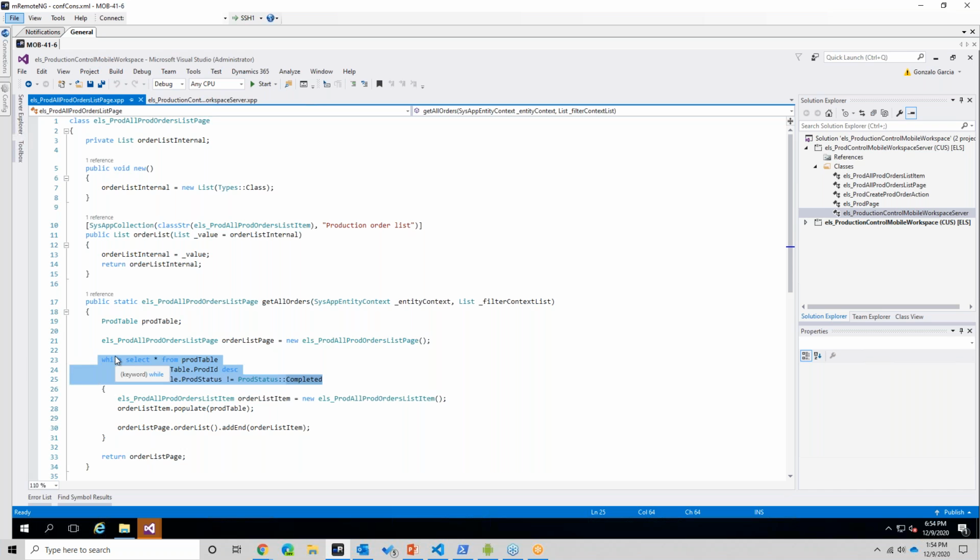iterating over all the production order records in the system. I am ordering them in a particular fashion, in this case descending by production order ID, so the newest one comes up top. And I am saying that only production orders that are not completed should be displayed. With this little cycle here, I am adding each of those production orders into the list. And then at the end, I'm returning that list.